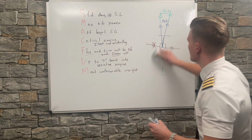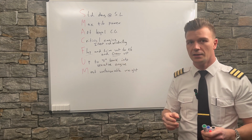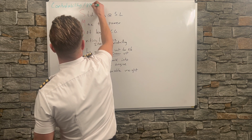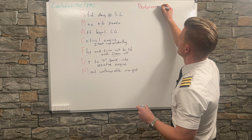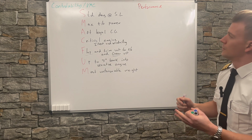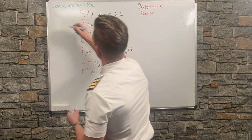Now, what we can do is we can make a table out of this and say that, like I said initially, I talked about controllability on one side and then performance on the other. If I write up controllability here and VMC, those are connected. Performance on the other. We could start taking a look at the conditions that they certify VMC in and start off with at the top again and say for the density, what's good for performance is dense air. So dense air. What's good for controllability and VMC would be less dense.